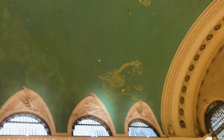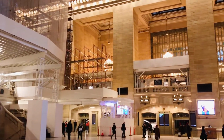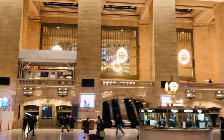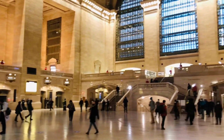It is like some kind of star system going around in the ceiling, and it is a really pretty view from here. There's some scaffolding, some work going on. This is how Grand Central looks from inside. It's very pretty.